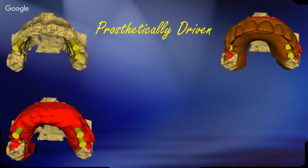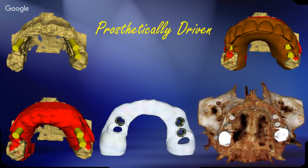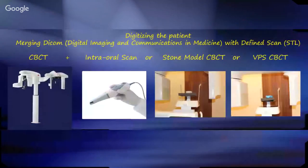What we do need is a CBCT. We need a defined scan, and that will allow us to design and plan a guide, 3D print it, and then execute the case. So what we're looking at is digitizing the patient in a certain way, merging DICOM images with defined scans and STL. And there are several ways to acquire those STL or defined scans. Of course, intraoral scans, stone models on a CBCT, VPS on a CBCT, and you could also use a lab scanner.